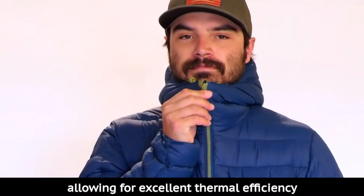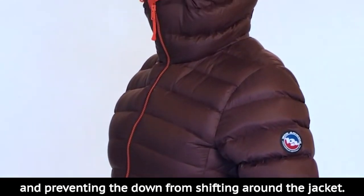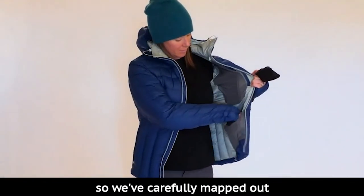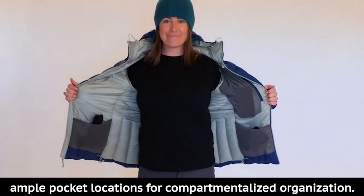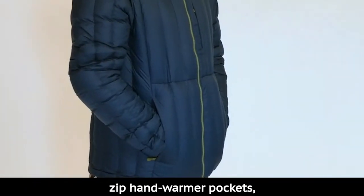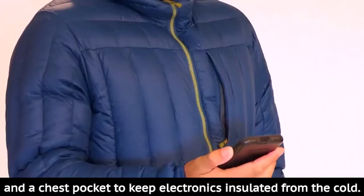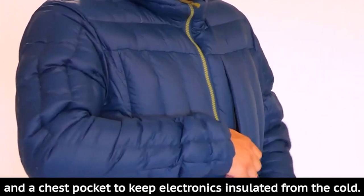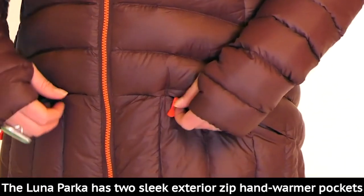We know how important pockets are, so we've carefully mapped out ample pocket locations for compartmentalized organization. The Shovelhead and Luna jackets include zip hand warmer pockets, large interior mesh drop-in pockets for extra stash space, and a chest pocket to keep electronics insulated from the cold. Plus, it doubles as a stuff sack. The Luna Parka has two sleek exterior zip hand warmer pockets, as well as two interior mesh pockets.